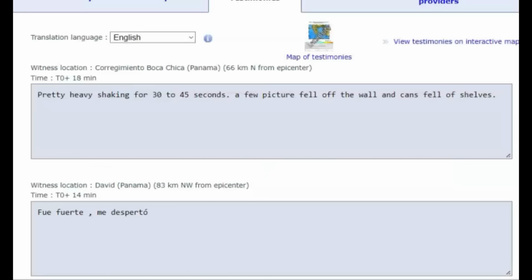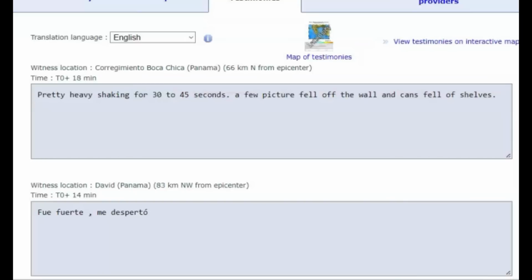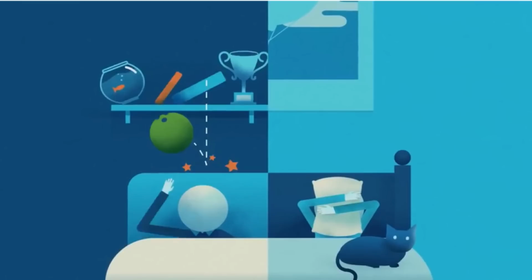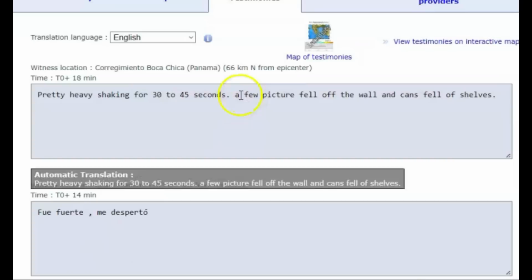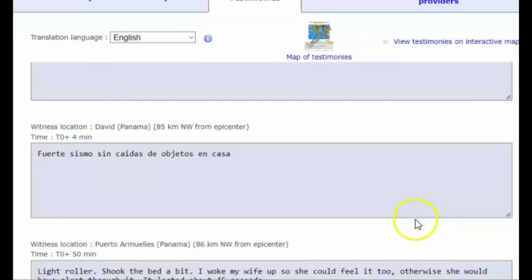There were quite a few reports sent into EMSC. Here it says it was pretty heavy shaking for 30 to 45 seconds. A few pictures fell off the wall, and cans fell off the shelf. This one says it was strong and woke me up. Now this one was 83 kilometers northwest, which is about 51 miles. And then the other one was 66 kilometers north, so that would be 41 miles north.